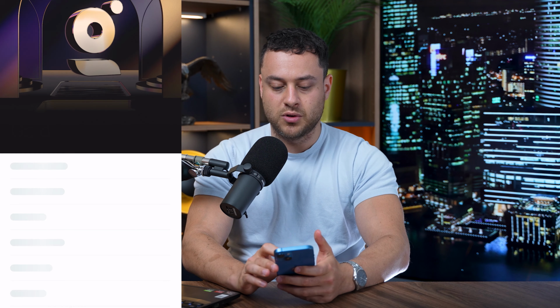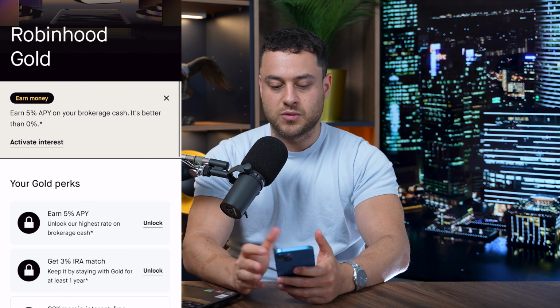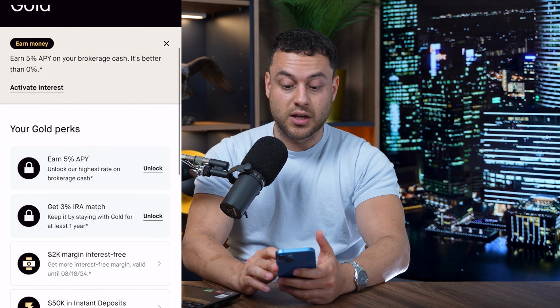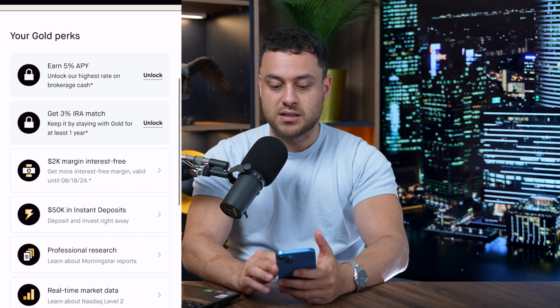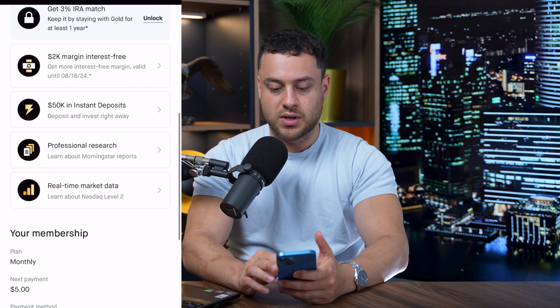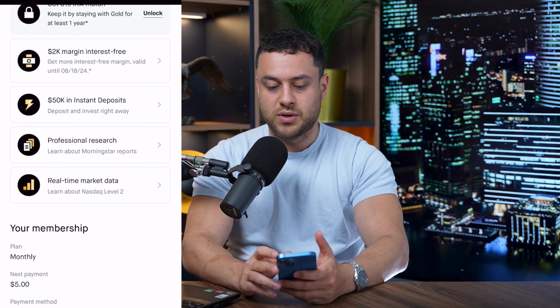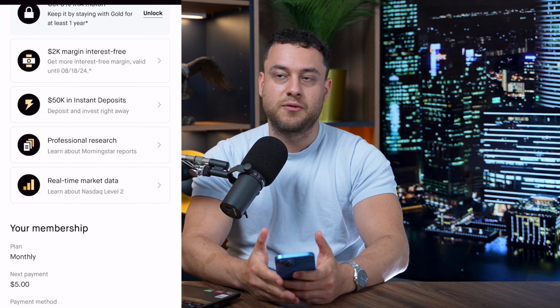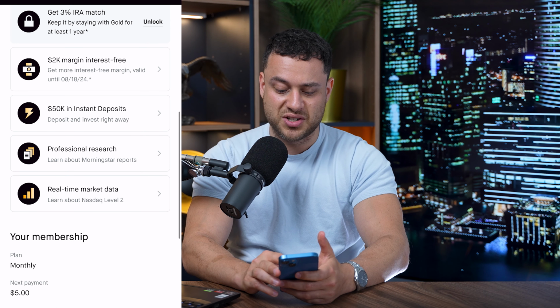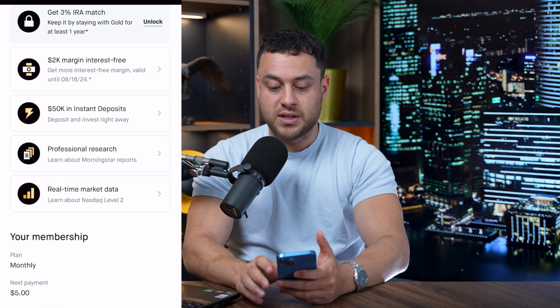So if I click Robinhood Gold right here, you will see that you can earn 5% APY on your brokerage cash, which is pretty good. You're actually earning some pretty decent interest on your account. I also really like that you get a 3% match on the IRA with Robinhood Gold. You get 2K margin interest free, although that 2K isn't really free because that first 2K you do pay for with a $5 fee, which is honestly not that much, just $5 a month. You get 50K in instant deposits.